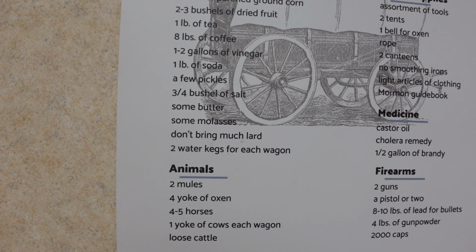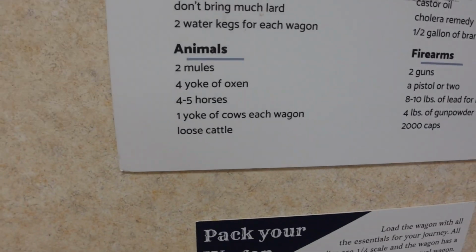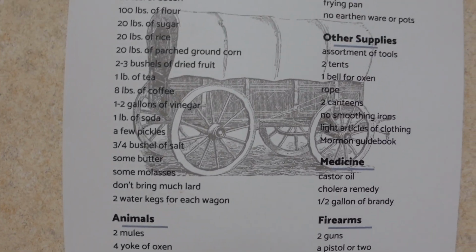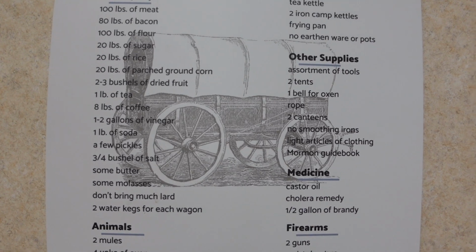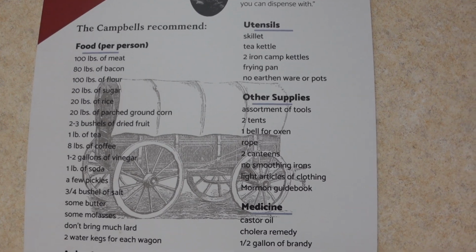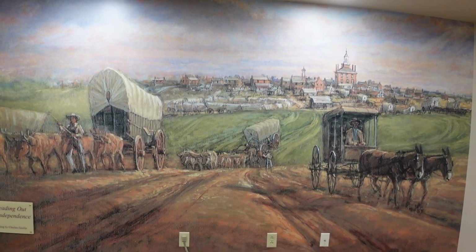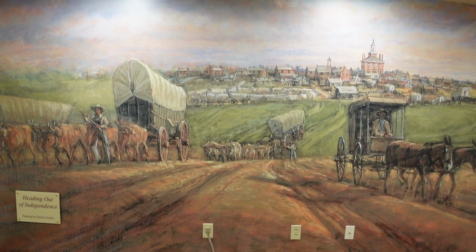2 water kegs for each wagon. We got 2. And the list goes on and on. Quite an extensive list. But it was quite a journey out there. A little mural of people heading out on the trail, one of the trails from Independence.